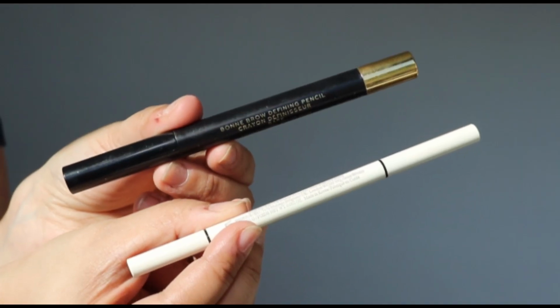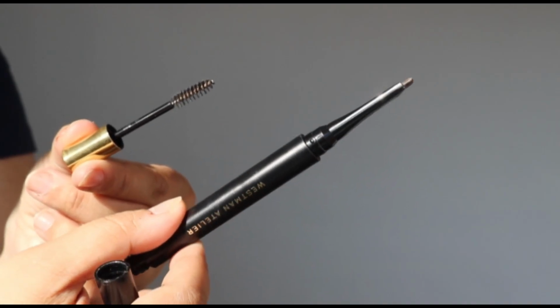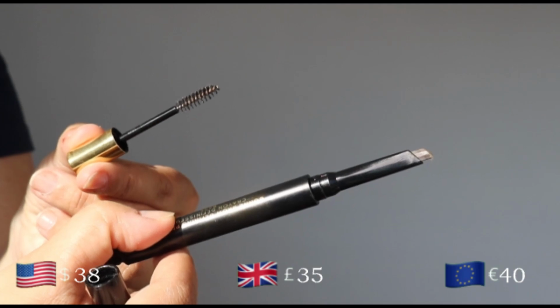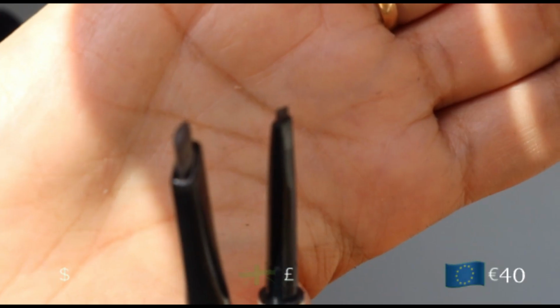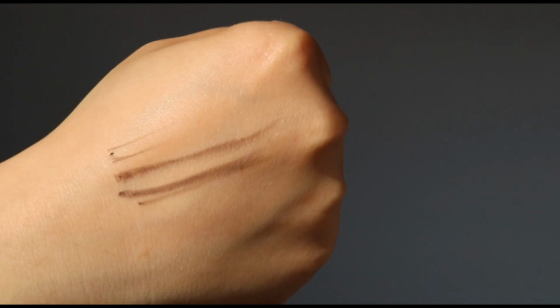Then we have the Westman Atelier Bonne Brow. This comes in 4 shades, so fewer shades than the Victoria Beckham Beauty. It's made in Japan. It has a 12-month shelf life, and this one has a detachable spoolie. It's a little bit thicker. It does feel like it's refillable packaging. Unfortunately, I don't know if they actually sell the refills.